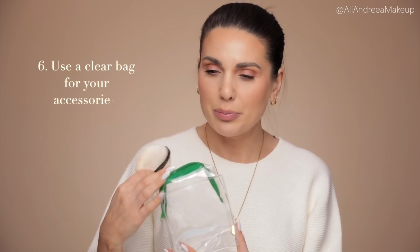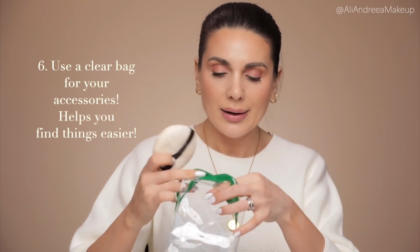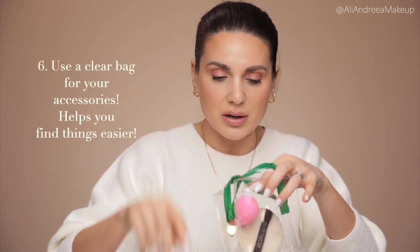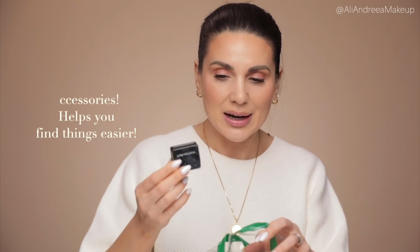When it comes to sponges, beauty blenders, powder puffs, use something like a zip plastic bag. I have this. I think it's very practical. I received it probably with a product. Your sharpener can get inside, but you have to make sure that it doesn't have product in it. Mine has this system. When you sharpen your pencil, all the dirt stays in here, so it's not gonna go everywhere. So I could put this and I've got my accessories.